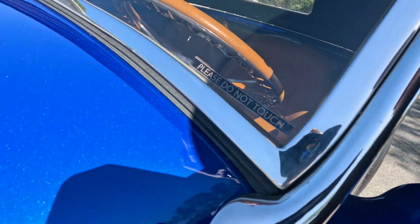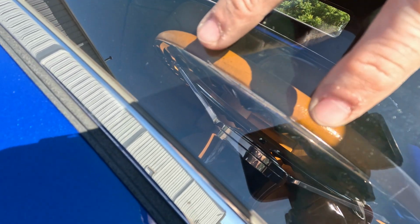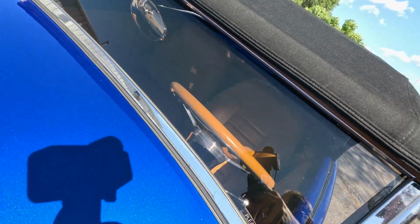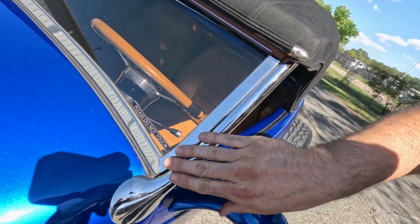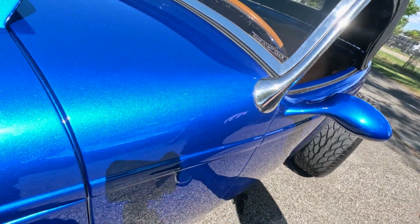Driver's side of your windshield's in very good condition. There is a scratch. It's actually inside the windshield, almost like somebody's ring caught the glass if they had the steering wheel all the way up. But your windshield surround is in excellent condition, and chrome shines nice and bright.